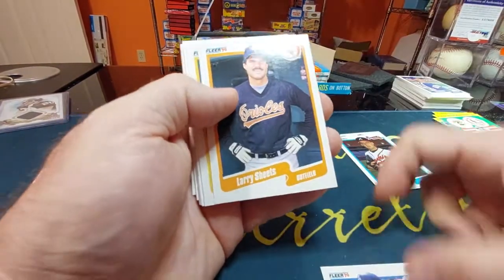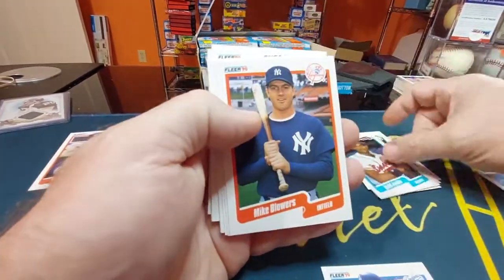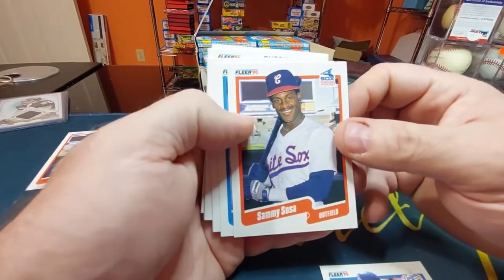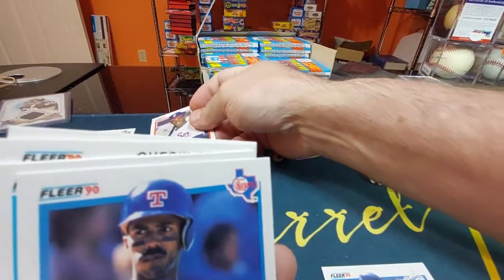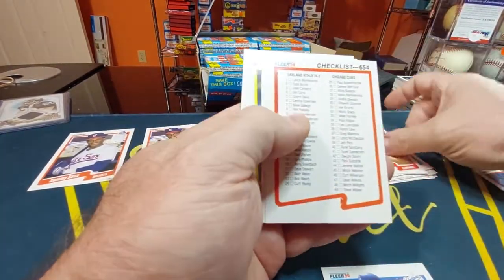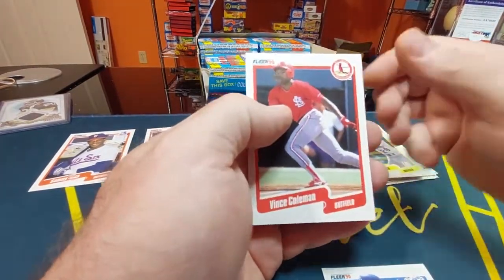Eddie Murray again. David Justice. What made it so great, they played in the same division, so they played each other a lot. There's another Sammy Sosa rookie card. Nice. About the same pack as that other one, except we get a checklist in this one. Sid Bream, later played with my Braves.